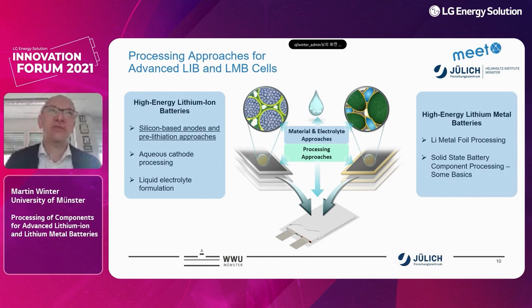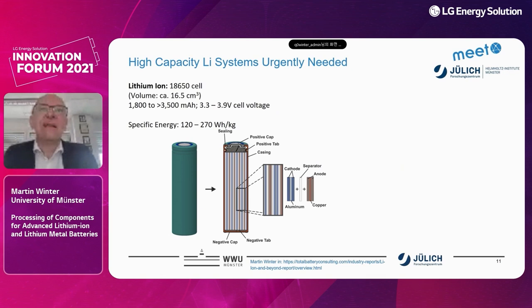So maybe you are not aware of it, but lithium-ion cells really are high-energy cells because of their high voltage. Typically, a lithium-ion 18650 cell has, let's say, for a very high power battery, maybe 1800 milliampere hour, for a high-energy cell more than 3,500 milliampere hour, at a cell voltage, depending on the cathode, of 3.3 to 3.9 volt. And this gives us specific energies presently of 120 watt hour per kilogram for high power, or 270 watt hour per kilogram for high energy, for an 18650 cell with a certain volume.